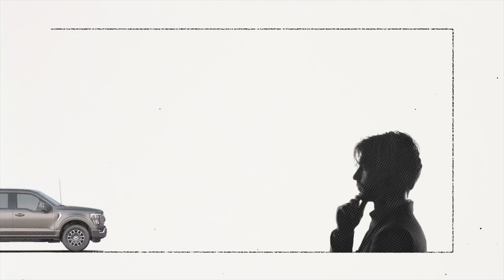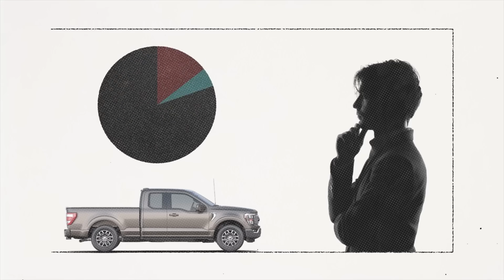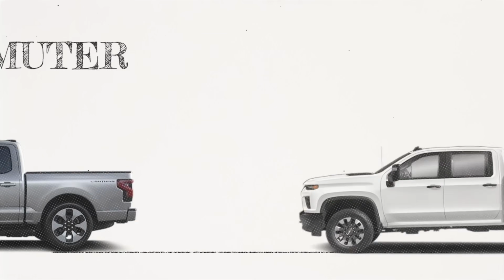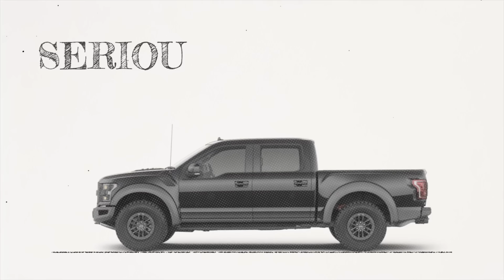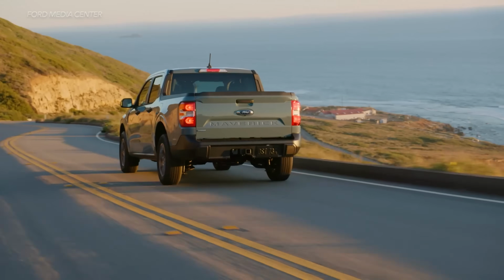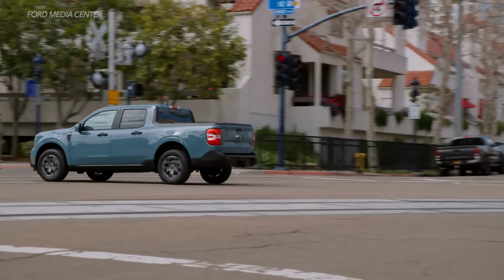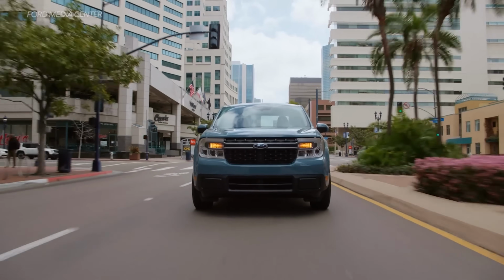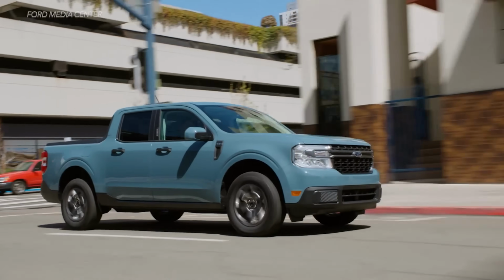At the end of the day, you need to prioritize what your specific needs are for a truck and not just your wants. For example, whether you need a daily commuter, a light weekender, a serious off-roader, or a workhorse truck. For example, if you're searching for something in the small category, the 2024 Ford Maverick is one of the cheapest trucks you can find. It's a starting MSRP of $23,440, so it's rather affordable.